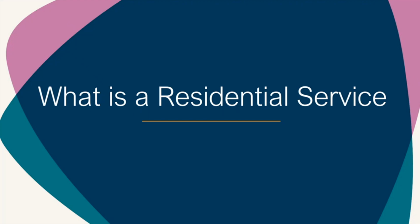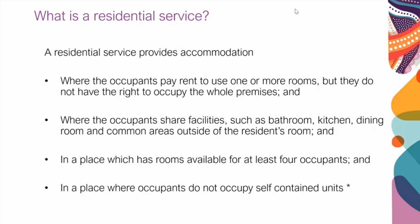What is a residential service? A residential service provides accommodation where the occupants pay rent to use one or more rooms, but they do not have the right to occupy the whole premise, and where occupants share facilities such as bathroom, kitchen, dining room, and common areas outside of the resident's room, and in a place which has rooms available for at least 4 occupants, and in a place where occupants do not occupy self-contained units. However, there is a caveat to that, which I'll explain later in the presentation.